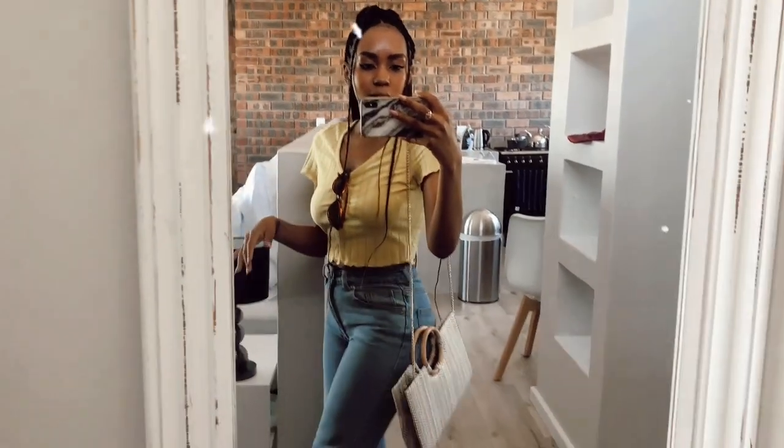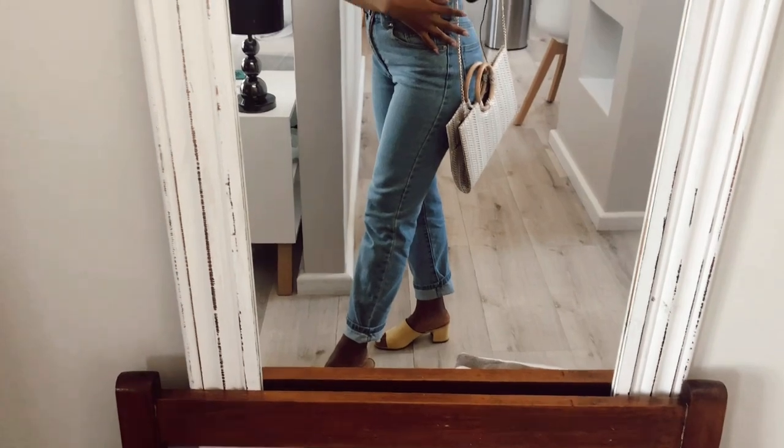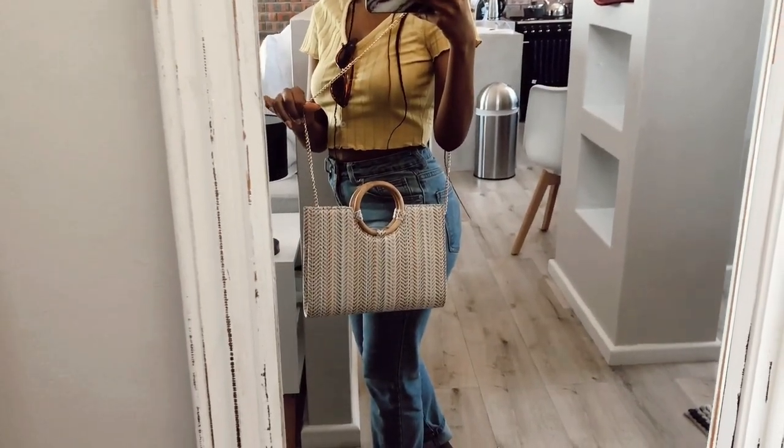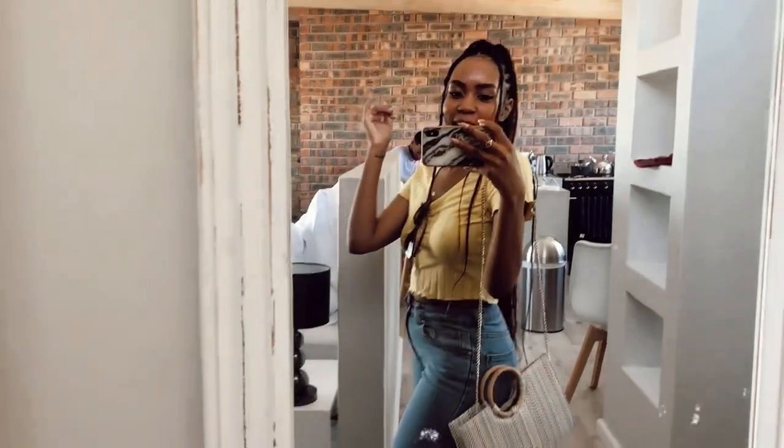It is 1 right now, so it's pretty late, and we're starting our day only now. But let me show you guys my outfit. So I'm just wearing this top that I got from Shein. You guys probably saw it in my haul. And I'm wearing these denims that I got from Factory, and these shoes that I got from H&M, and this bag that I got from Colette. Yeah, so that's my outfit of the day.